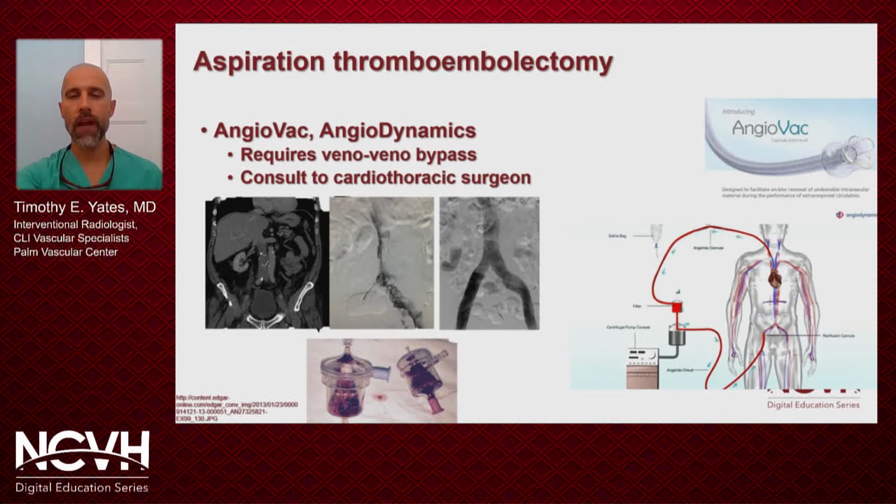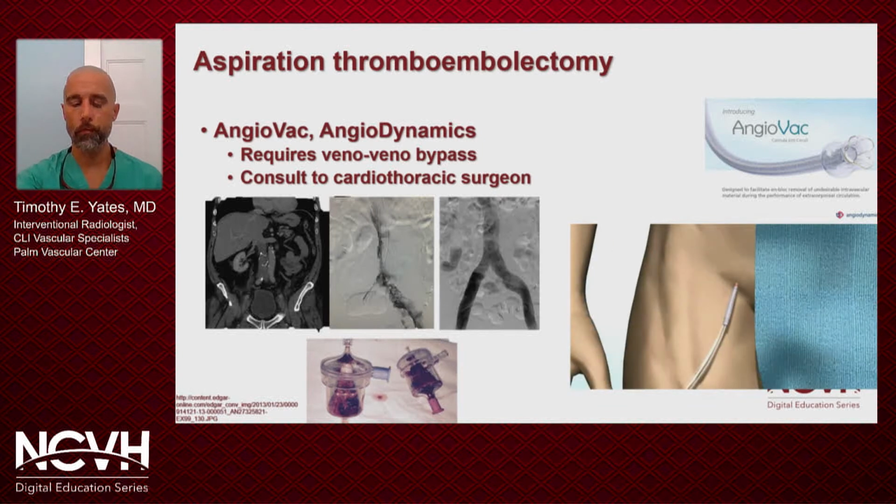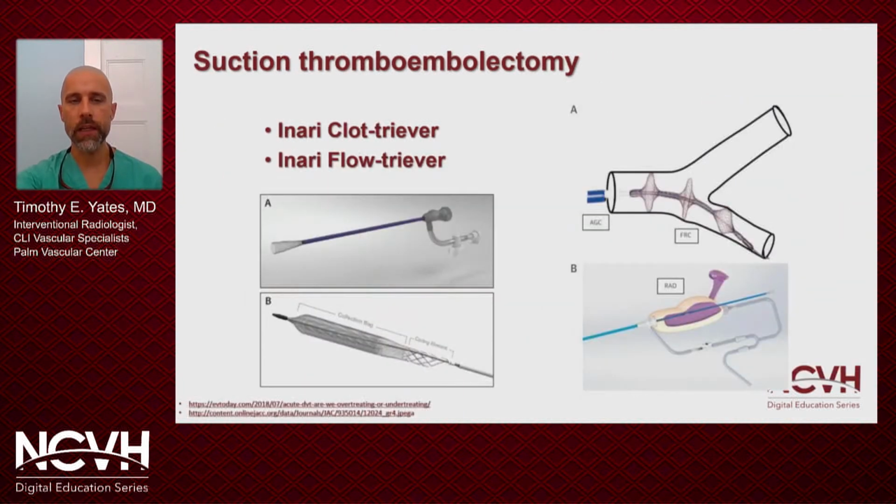The AngioVac device requires a veno-venous bypass and is a larger bore system, but does allow significant retrieval of tumor thrombus, extending from renal veins, from hepatic veins into the right atrium, and even large PEs for patients who have unstable, massive, or high-risk PEs. And more recently, the Inari ClotTriever and FlowTriever devices apply a stent retriever type system, as well as a larger bore aspiration system to remove clot in high proportions.